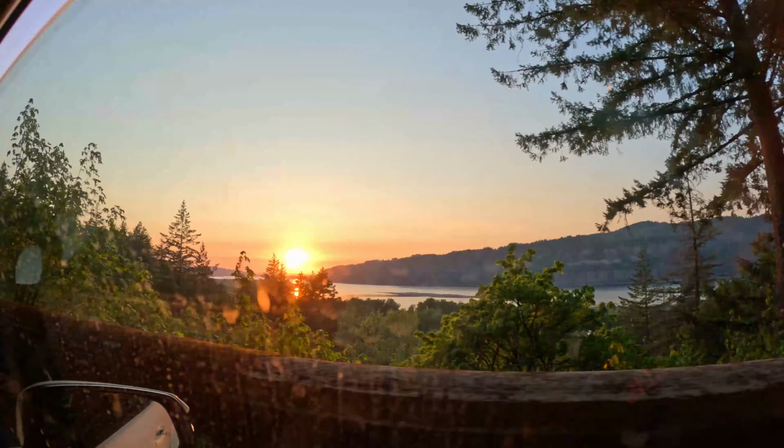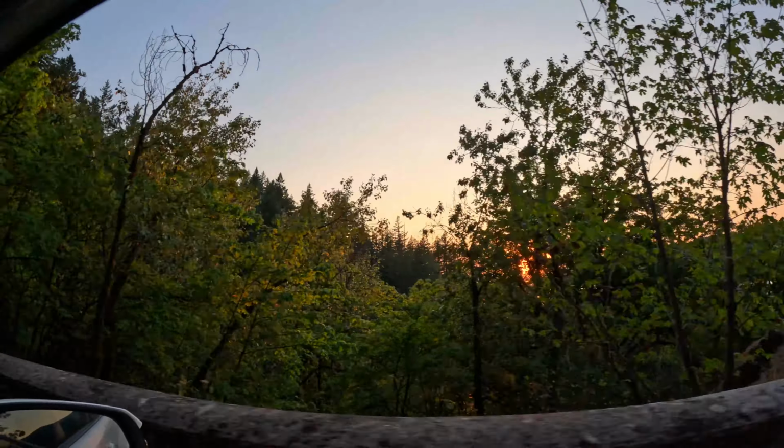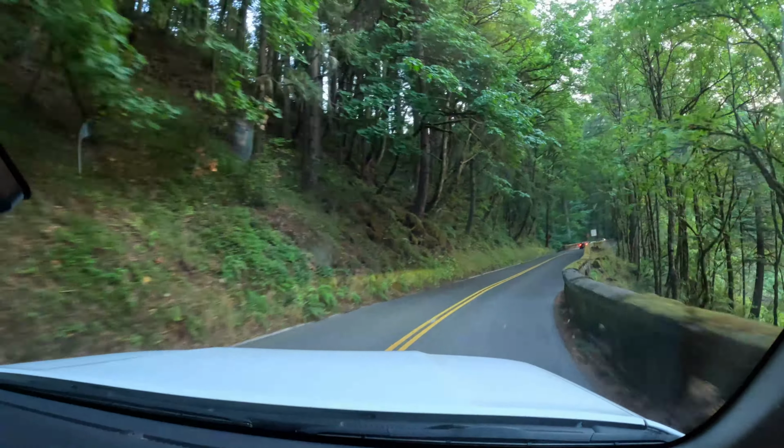Guys, we finished up here at Wahkeena Falls. We're driving on the state highway, the scenic Route 30, and as you can see, it's currently sunset. It's a gorgeous sunset too. So yeah guys, basically the plan right now is we're driving on this road all the way up to this vista point. It's called the Vista House, I think, and we're gonna try to fly the drone for sunset. So that's the plan.